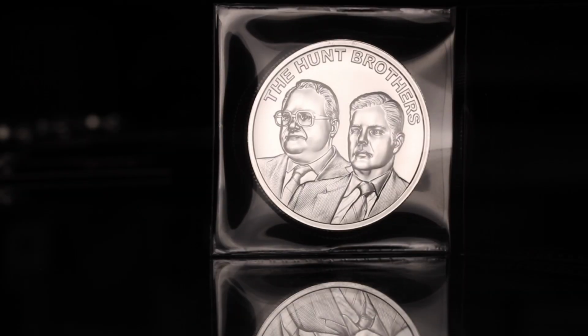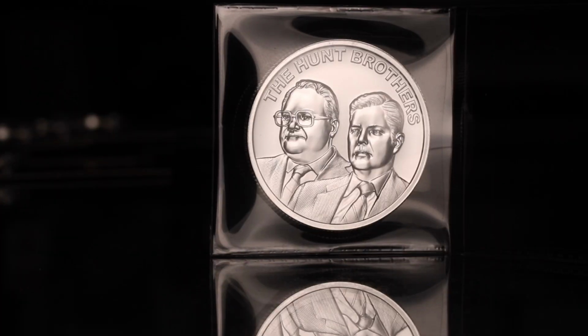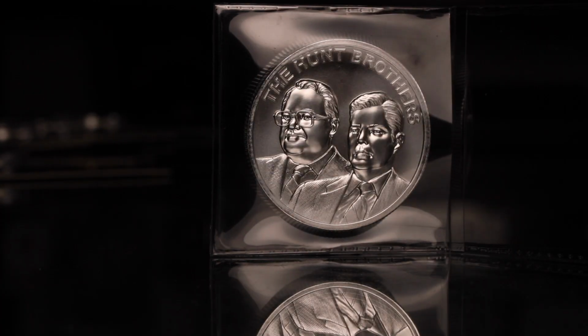Moving on, we have a 1 ounce silver round. And if you are interested in silver and you've gone down the rabbit hole to learn a little bit about it, there's every chance that you've come across two iconic characters in the silver story. And those two characters are the Hunt brothers. Now, in the 1980s, they made an attempt to corner the silver market. The story goes that they had control over approximately 1/3 of the privately available silver.